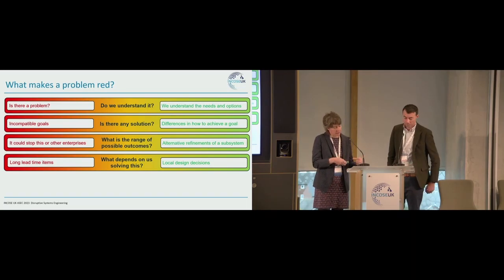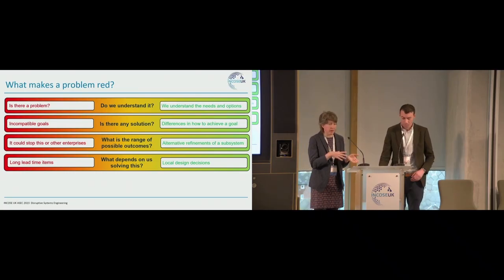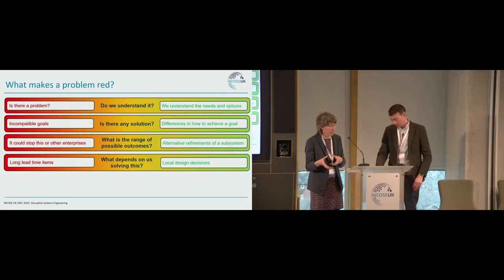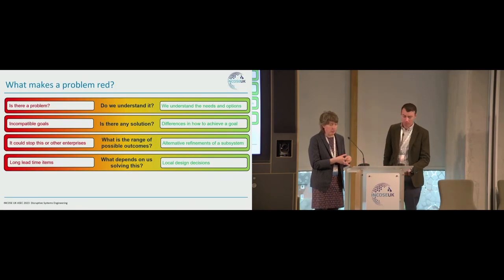And then the second line down: is there any solution? So again, probably referring back a little bit to the previous talk, some problems are easier to solve than others. If stakeholders want different things from a system, they have fundamentally different outcomes in mind, they want to achieve different values in the world, it is going to be harder to find a solution. And it's going to involve negotiation, compromise, it may involve changing the system boundary, or changing the architecture of the system, or splitting your system.